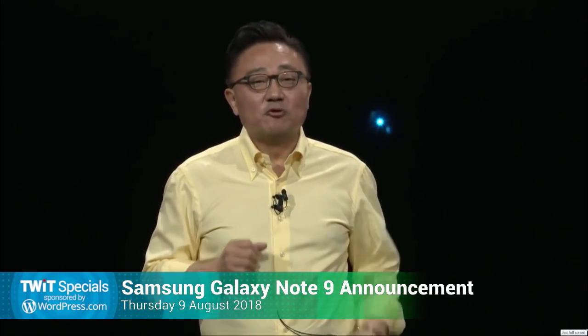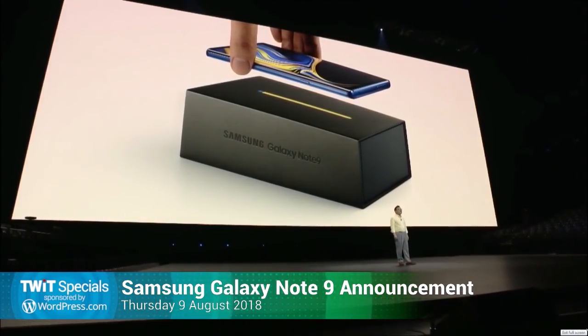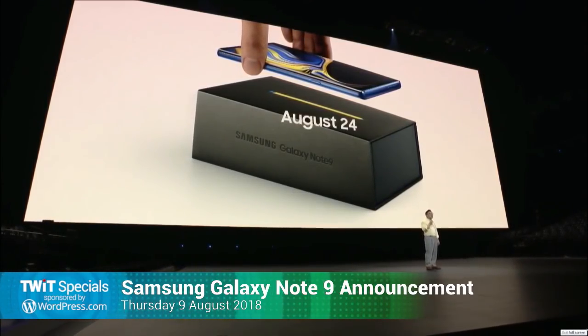They imagined to achieve more than we ever thought. They make everything possible. So I'm excited to announce that the Galaxy Note 9 will be available beginning on August 24th.